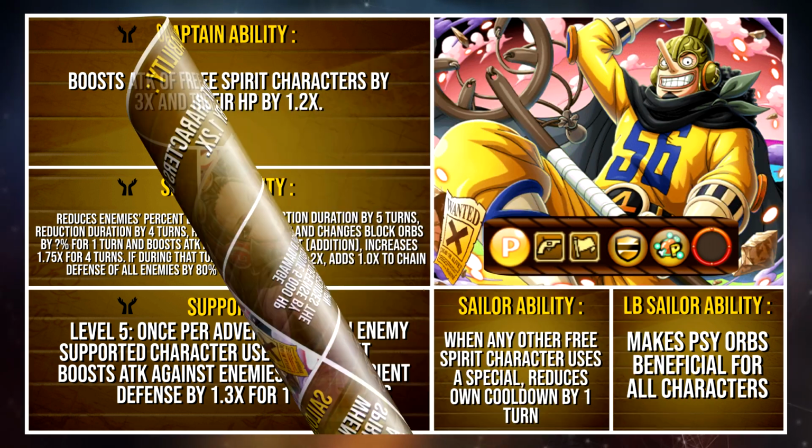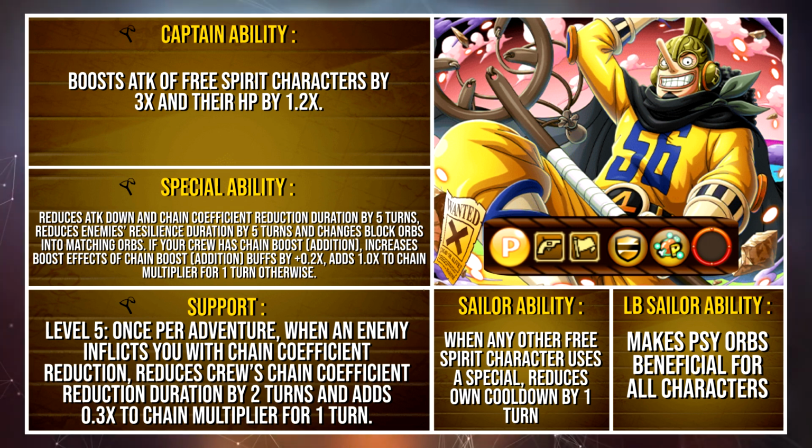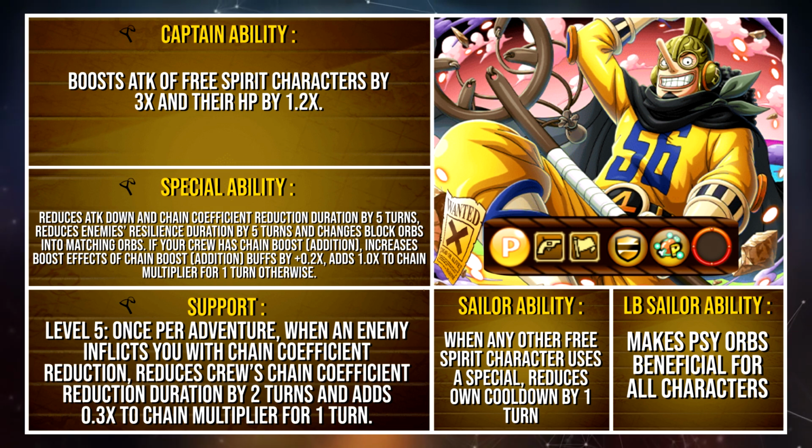Kizuna rare recruit Usopp is up next. He is Psy, Shooter and Free Spirit with 2 limit break abilities, side damage reduction and also pinch healing. For his special ability, he reduces attack down and chain coefficient reduction by 5 turns, but also reduces enemies' resilience by 5 turns and makes all block slots into matching.